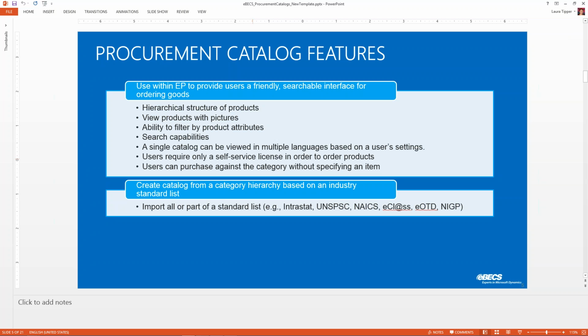So they can go ahead and purchase those items that you have in your released products that have been published out to the Enterprise Portal, or if you've set it up, you can allow users to purchase against just the procurement category without specifying a specific item. And that can be really useful for people wanting to buy various maybe stationery things or services or maybe health and safety things that you don't necessarily want to create as released products in your system, but you want to allow people to buy against that category, which will then allow you to have the costs go to the right ledger accounts and be able to report on those purchases as well.